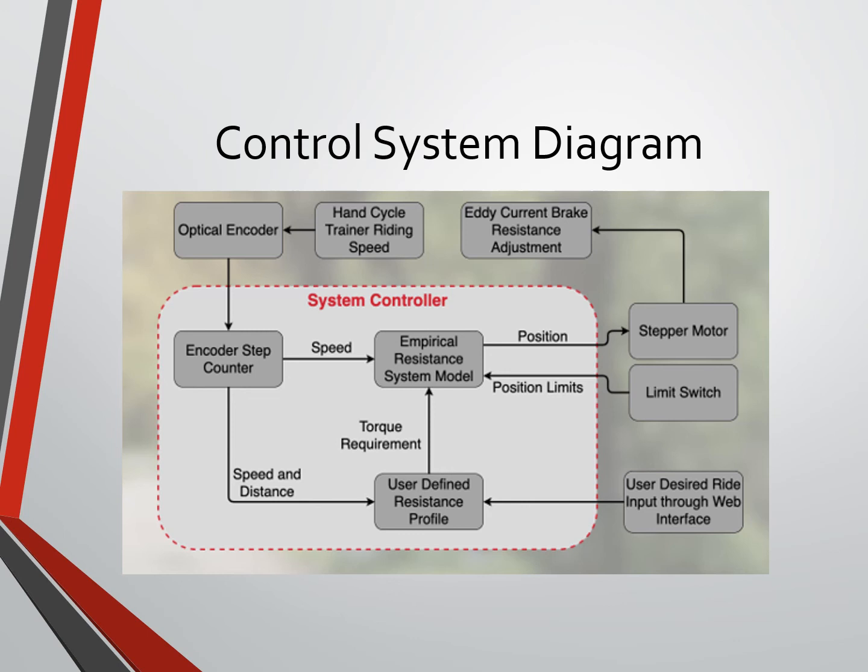An optical encoder is used to measure the speed, which is run through the mathematical model. Based on the workout selected, the proper resistance is calculated and the corresponding magnet distance. This information is sent to the stepper motor to put the magnets in the right position. This feedback loop runs continuously to control the resistance.